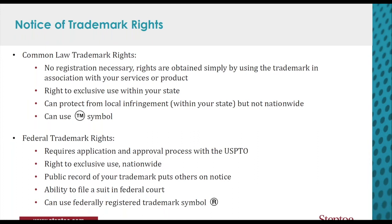In contrast to that, the federal trademark gives you the rights of nationwide protection, and you do have to file a trademark application with the U.S. Patent Office, and you need to get approval from the Patent Office to get federal trademark rights. That puts others on notice because there is a public record of your federally registered trademark. It gives you the ability to file a lawsuit in the federal court if others are using and infringing your trademark. You can also use the R symbol that indicates the trademark is registered with the USPTO.